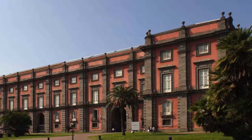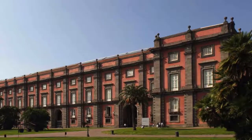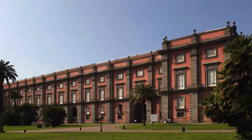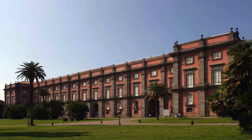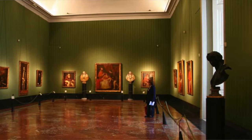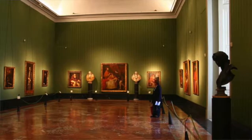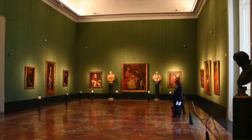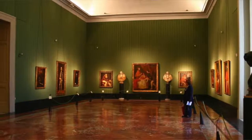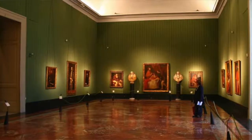The Capo di Monte Art Museum is very, very interesting and has some wonderful pieces. I didn't see that when I was there in 2006, but I did go there in 1998. So that's a real experience.